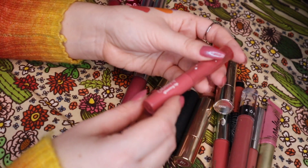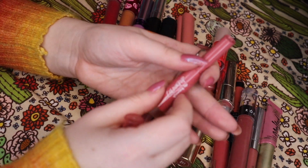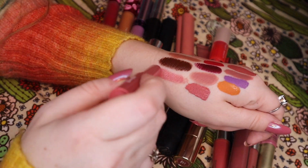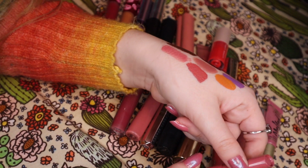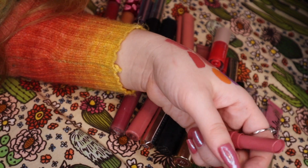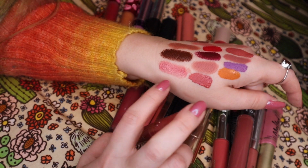This is from ColourPop. This is the Glowing Lip, the shade La Cienga. I was really excited about this formula because it's the exact kind of balmy thing that's up my alley. But this shade is just way pinker than it looked online. And I don't use it, and I don't know. I just don't want it. I don't want it. If it was a better color, I would keep it.